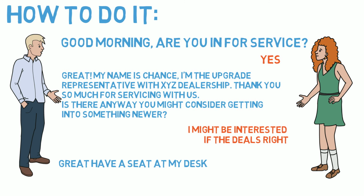would you consider moving forward with that?" Or another one is, "Hey, out of curiosity, do you have any idea how much you still have owing on your vehicle? While you're here, I could run and check that out for you." "Fantastic, have a seat at my desk." And then you run off, get a swag done. A swag is kind of like a trade appraisal without really looking at the vehicle, just a rough ballpark estimate.